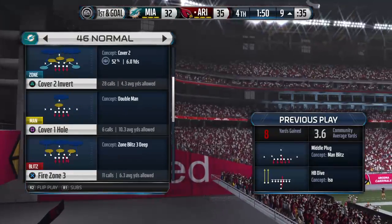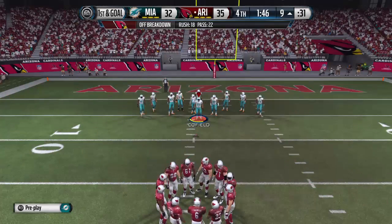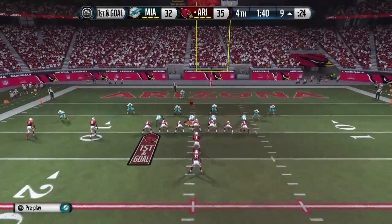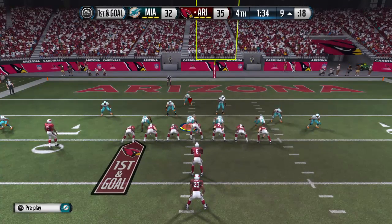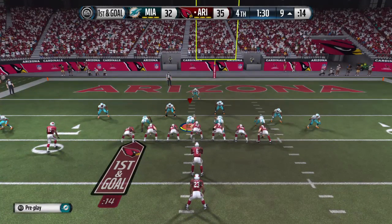Now it becomes tricky. Can you deceive the defense where you get a chance to get a score? Play number six coming up on this drive. He's setting up here. He's been sacked five times today. Really been beat up. Defense filling up the box here with a 4-6 formation.